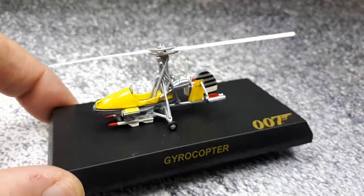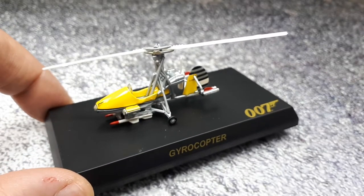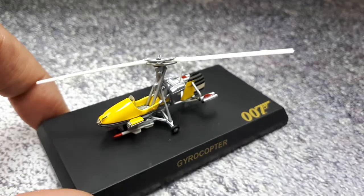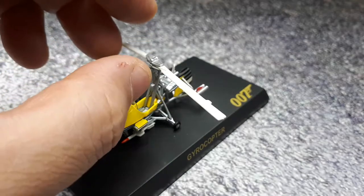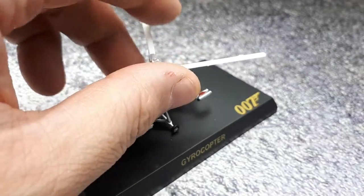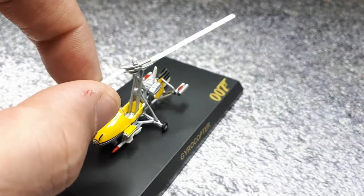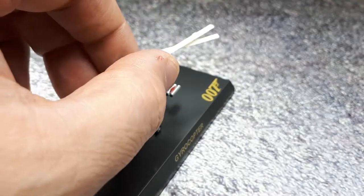Oh, the maximum speed is 100 miles per hour, although in that world speed record, maybe he was flying downwards to hit 130 miles per hour. And then it's supposed to be able to fly for 2.5 hours and up to 3,000 meters, or 10,000 feet, is the service ceiling. And that's it. All right, so I find all vehicles interesting.